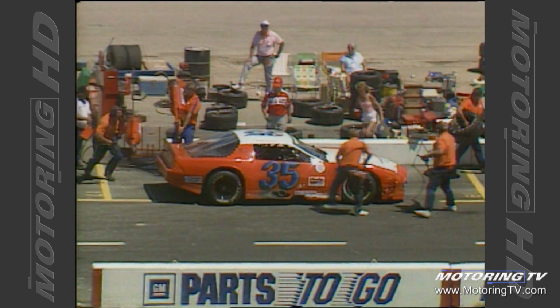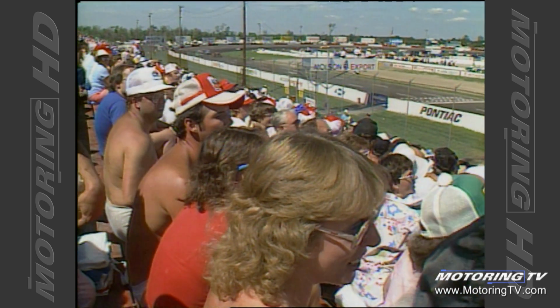Despite the manageable speeds, most of the 300 laps were run under caution flag, making for an extremely long race. Veteran Dick Trickle took the checkered flag with Harold Fair hanging on for second place.